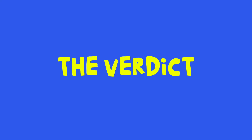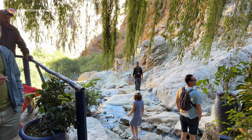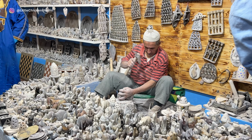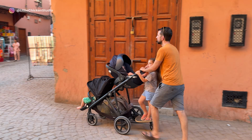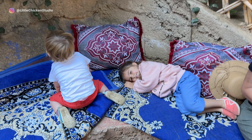So, is Marrakesh worth it with kids? Our honest answer is yes. Is it easy? No. But it is genuinely special. It exposes your kids to a world that maybe looks and feels completely different from their own. The architecture, the food, the culture, the pace of life, and Moroccans are incredibly warm with children. We felt welcomed everywhere we went.